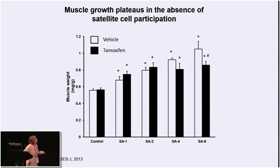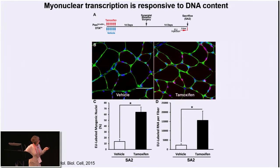So some very preliminary results on what we think might be going on here. First let me tell you how we do this experiment. Again, just illustrating the experiment, in the 4-month-old mice, we tamoxifen treat, we let it wash out so that all of the tamoxifen is gone, we do the synergist ablation surgery, and then 2 weeks later, we sacrifice the mice. In these sets of experiments, 5 hours before sacrificing the mice, we inject IP with a uridine analog, ethynyl uridine, which, using click chemistry, you can actually quantify in cross sections.